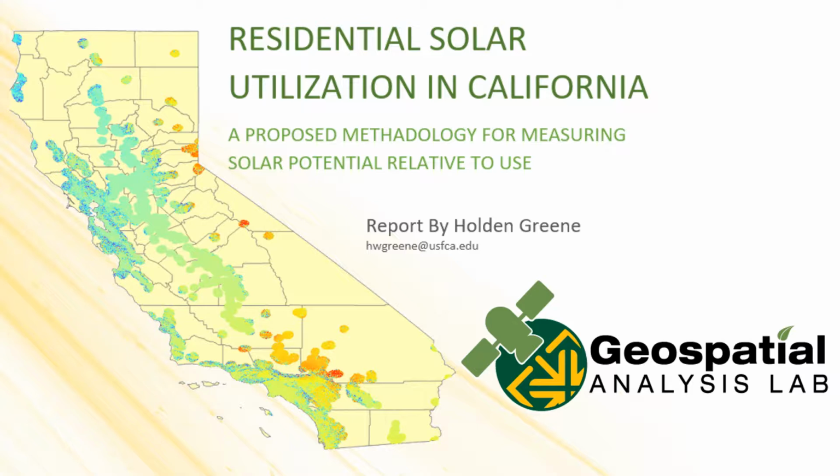California has experienced tremendous growth in residential solar capacity over the last decade. This analysis seeks to understand where this growth is occurring and whether areas that receive the most solar radiation potential have correspondingly high residential solar capacities.